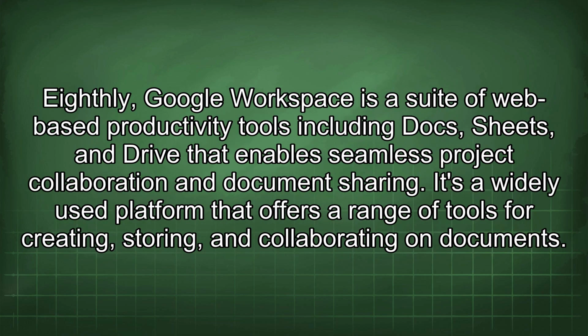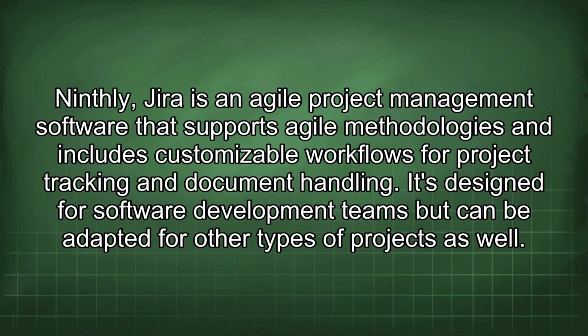Eighthly, Google Workspace is a suite of web-based productivity tools including Docs, Sheets, and Drive that enables seamless project collaboration and document sharing. It's a widely used platform that offers a range of tools for creating, storing, and collaborating on documents. Ninthly, Jira is an agile project management software that supports agile methodologies and includes customizable workflows for project tracking and document handling. It's designed for software development teams but can be adapted for other types of projects as well.